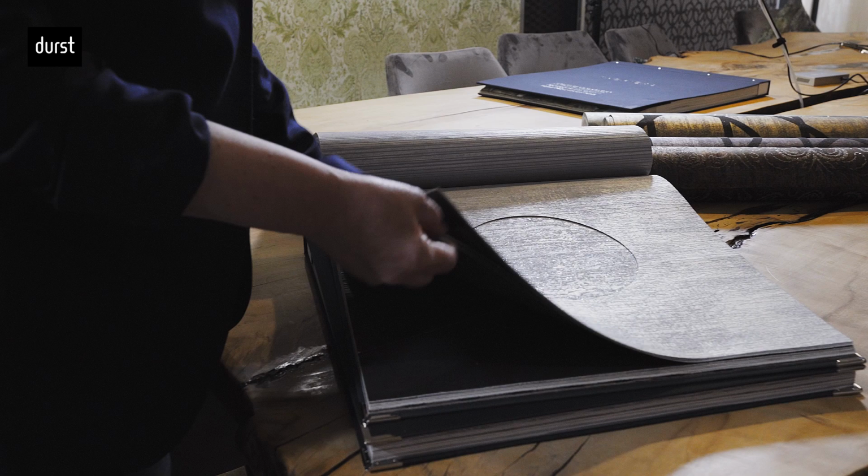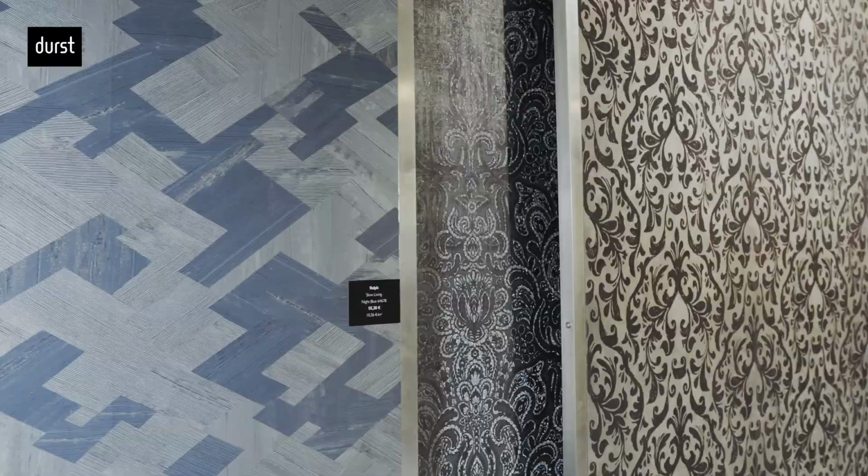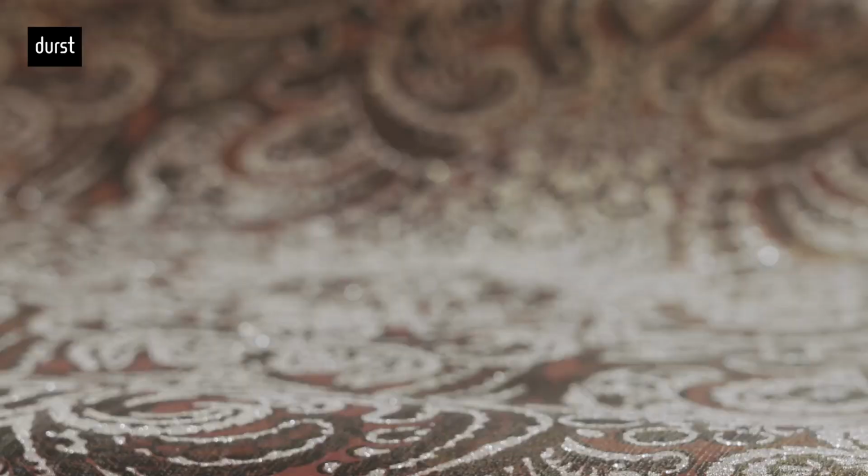Today, digital printing plays a very important role for us. We've created a symbiosis in connection with traditional printing processes, and this is a very important point for us.